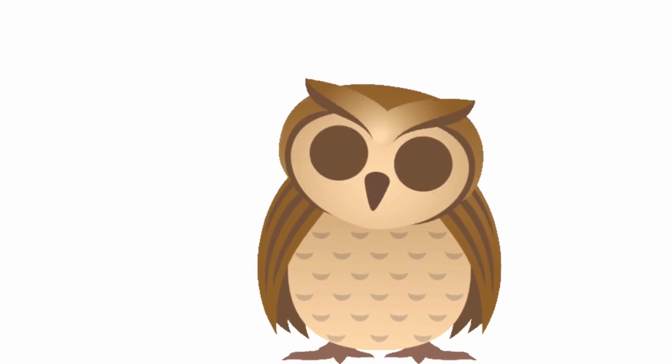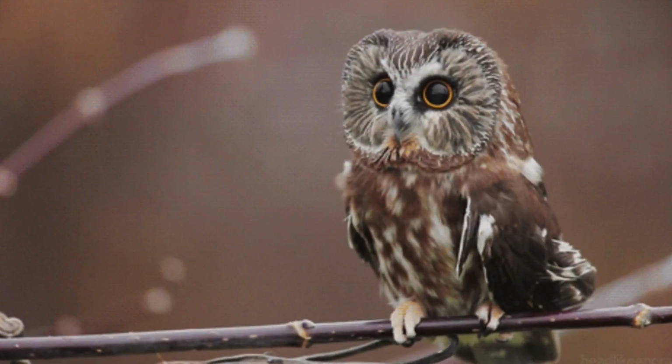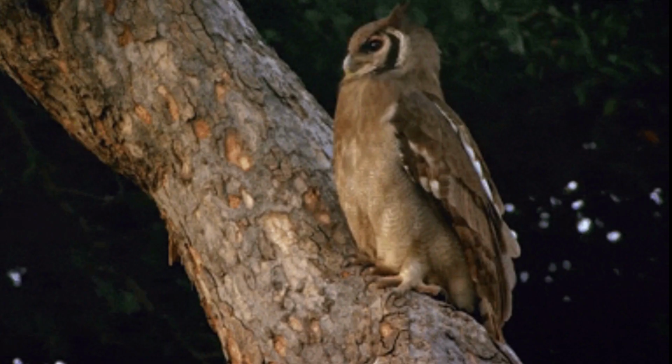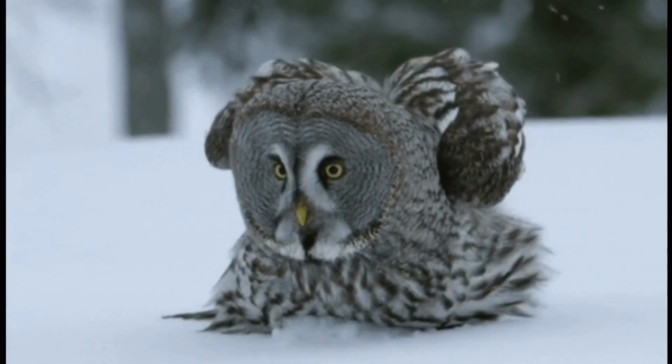Owl. Here comes the wise owl. Owls are nighttime birds known for their big eyes and hooting sounds. They're great hunters and can silently fly through the night to catch their prey.